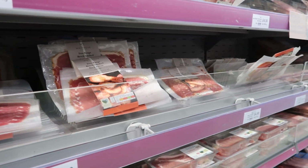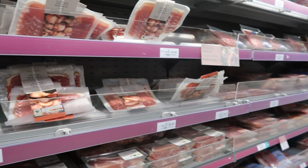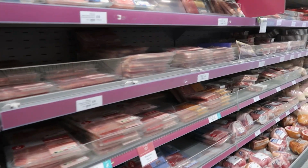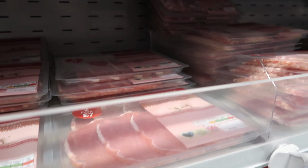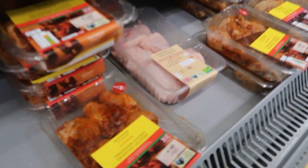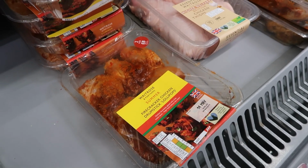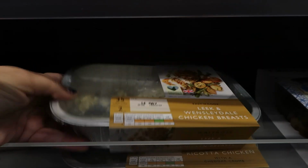I have been craving a nice American breakfast, so I'm definitely going to pick up some streaky bacon. So many choices though. Bacon medallions, those look kind of good. They're like really thin looking pork chops. Yep, that's the one. Smoked streaky bacon. All of these prepared meals sound really good, like firecracker chicken drumstick lollipops. Does sound good. I like the sound of that. Leek and Wensleydale chicken breasts. I think I'm going to get those.